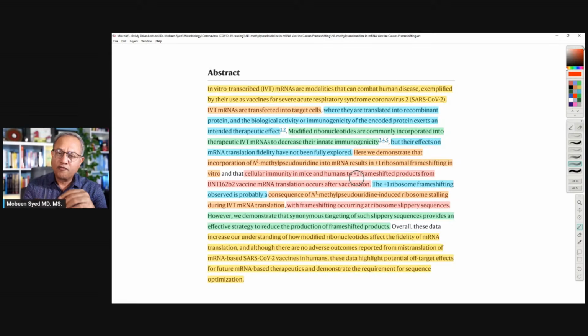They say that modifications to them are done to reduce their immunogenicity, to cause less botheration for our immune system to react to it. And number two, to increase the durability of the messenger RNA. But their effects on messenger RNA translation fidelity have never been fully explored.